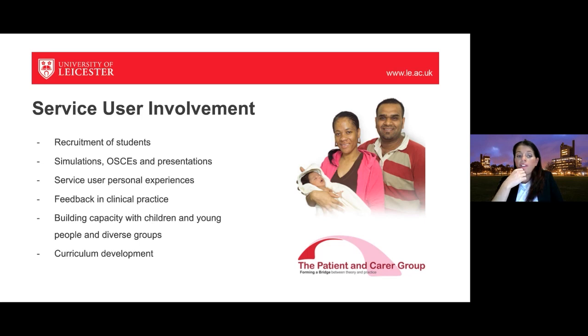We also offer feedback in clinical practice. It's a two-way process between us and clinical practice, but service users will offer that information as well. We are working towards building capacity with children and young people and diverse groups in the service users that we use. They also sit on our curriculum development committees, so that how we deliver our curriculum and any changes that we make mirror exactly what our service users need.